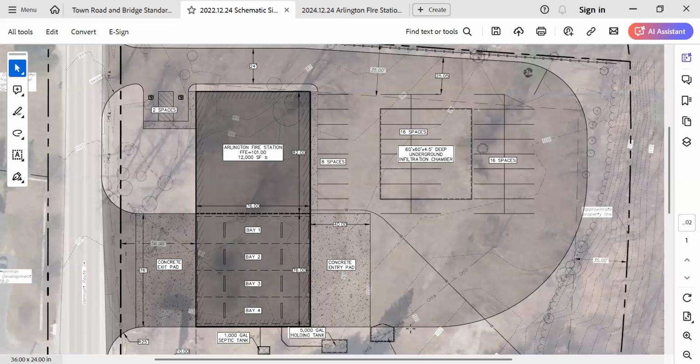Granted, bay four may be one that doesn't get used all the time, so you'll end up pulling a couple of parked cars through. It's totally up to how we set it up and what we utilize, with the trucks that are in there. That could be trailers.